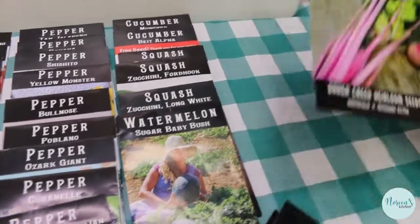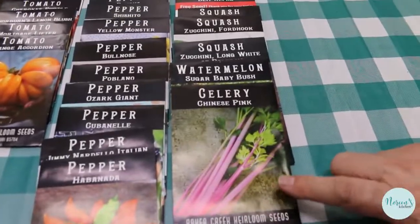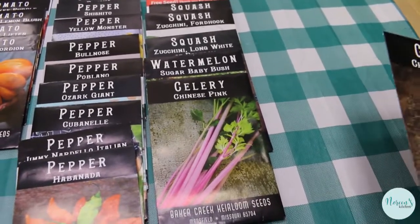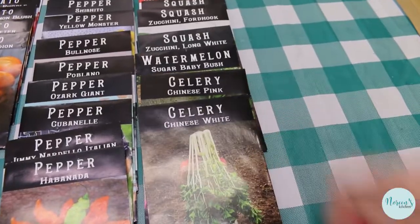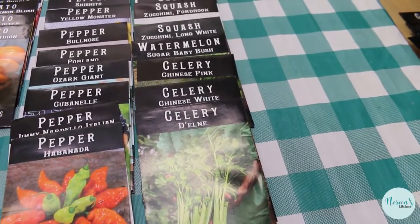Then I've got celery. I've never grown celery, ever. So this is the Chinese pink celery. Oh, they can smell it. Yeah, you can smell it through the packet, right? This is Chinese white celery, and this is the Dilen. I don't know how you say it.